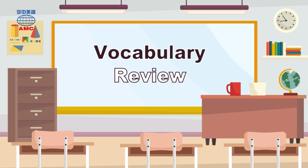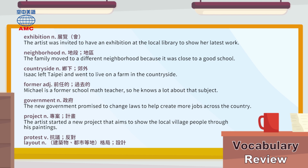Vocabulary Review. Exhibition. The artist was invited to have an exhibition at the local library to show her latest work. Neighborhood. The family moved to a different neighborhood because it was close to a good school. Countryside. Isaac left Taipei and went to live on a farm in the countryside. Former. Michael is a former school math teacher, so he knows a lot about that subject. Government. The new government promised to change laws to help create more jobs across the country. Project. The artist started a new project that aims to show the local village people through his paintings.